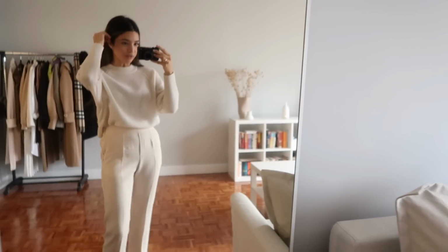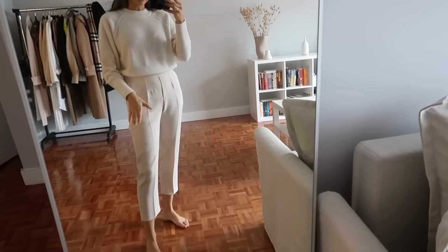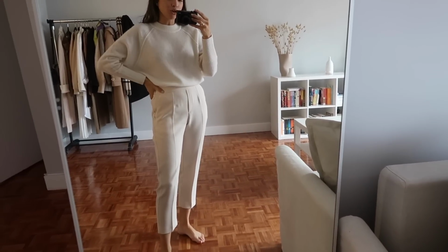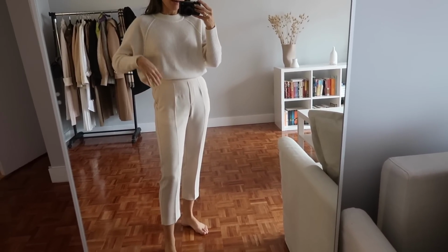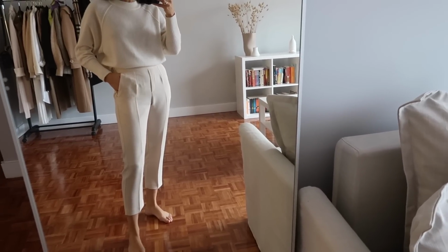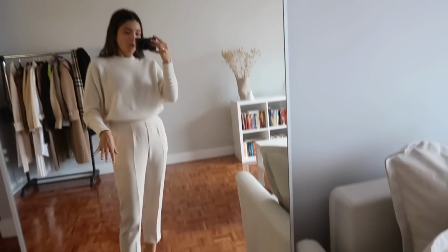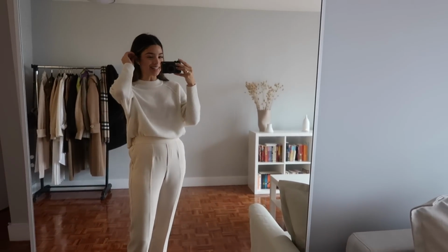This is the outfit that I'm going for today. These trousers, I believe they're from Mango. I don't believe this color is available anymore, but they're super similar to the Aritzia Conan pants, like the Conan trousers that I always wear. They're a perfect 25-inch inseam, which for my short girls is perfect.